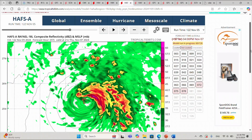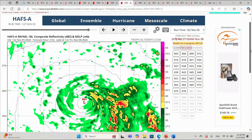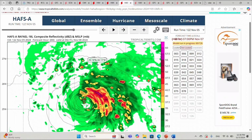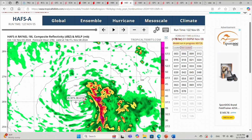And then there's the HAFS-A model, and again, it brings that impact to Cuba. And then it weakens the system fairly quickly into the Gulf of Mexico. Granted, not as quickly as the other models, but again, you can see it's rapidly weakening the system. You can kind of see how the dry air is just tearing apart the system, because on the approach to the Gulf of Mexico, you can see how the whole western side of the system is completely bare of precipitation due to dry air and wind shear.